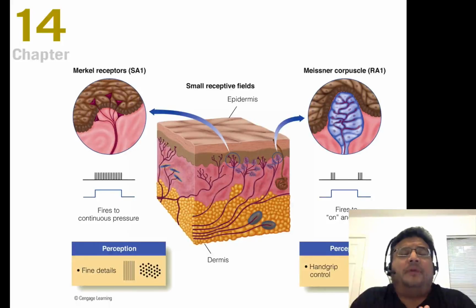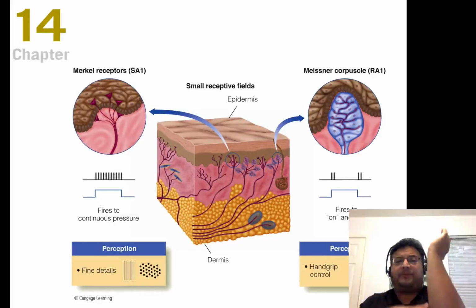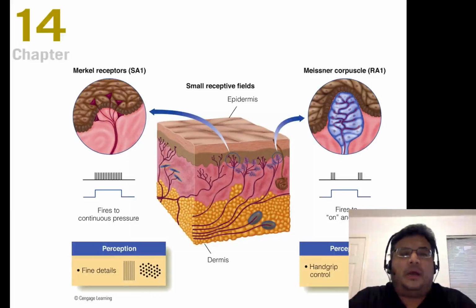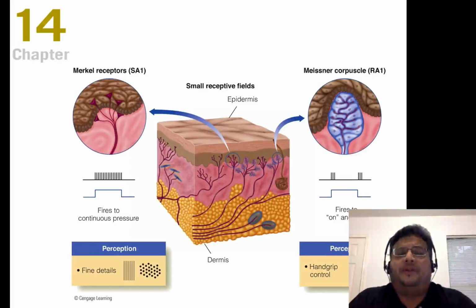One of the types of mechanoreceptors are known as Merkel receptors, and you can see them here on the left of this image. These receptors fire whenever they are deformed by pressure. So whenever you put pressure on a certain part of your skin like this, you can feel that pressure because the Merkel receptors are being bent and deformed and are sending a signal to your spinal cord. The Merkel receptors on your fingers can also detect very fine changes, so we can detect details with our fingertips.